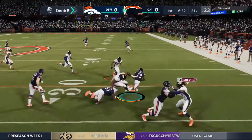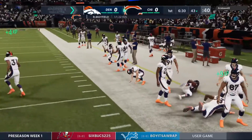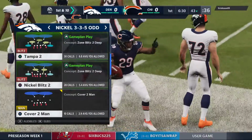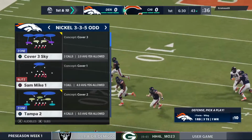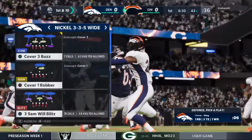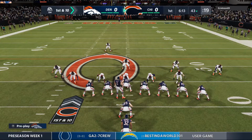The screen pass here to Cohen. And some space here. And past the 40 before he's out of bounds. 22 yards there, a first down. I like the screen being called here early in the game, especially on the opening drive, because, Brandon, when guys come out of the locker room, especially those pass rushers, they are so amped up to get to the quarterback that you can use that against them, and a screen pass is a great way of doing it.